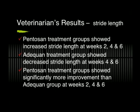The Pentosan treatment group also showed increased stride length at weeks 2, 4, and 6, whereas the Adequan treatment group showed decreased stride length at weeks 4 and 6. The Pentosan treatment group showed significantly more improvement than the Adequan group at 2, 4, and 6 weeks.